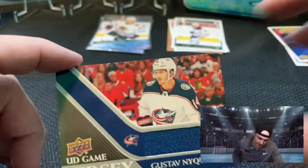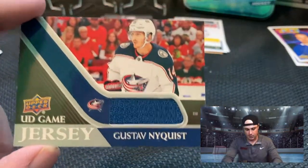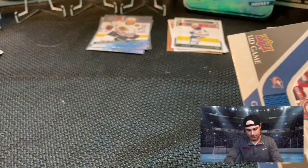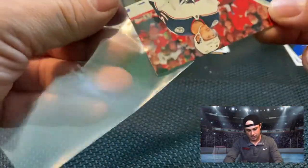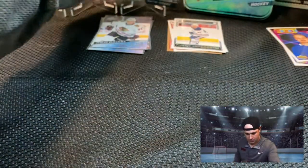Congratulations. That's what I'm talking about. First jersey card pulled. Relic. Let's put you in a sleeve. Boom. Bam. Put that there. All right. I'm happy with that one. Let's see if we can't get a little last pack magic.